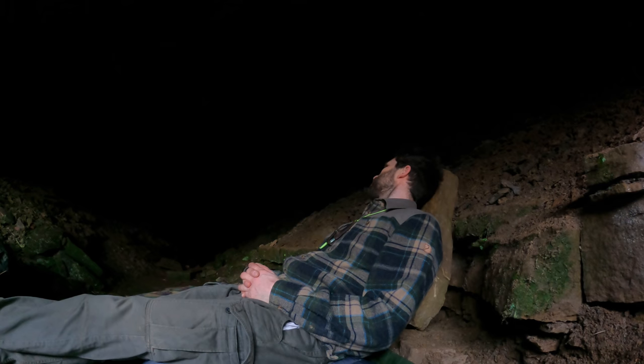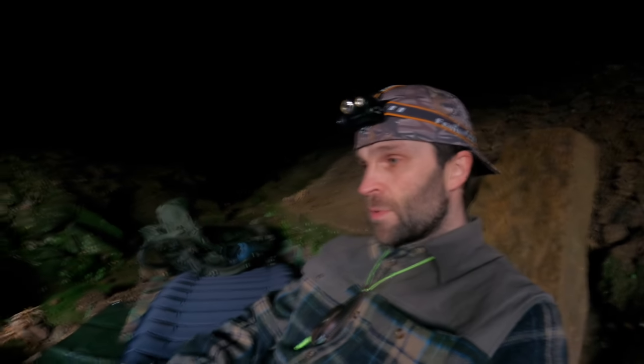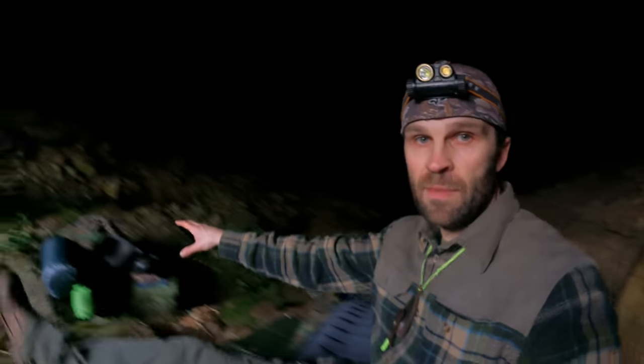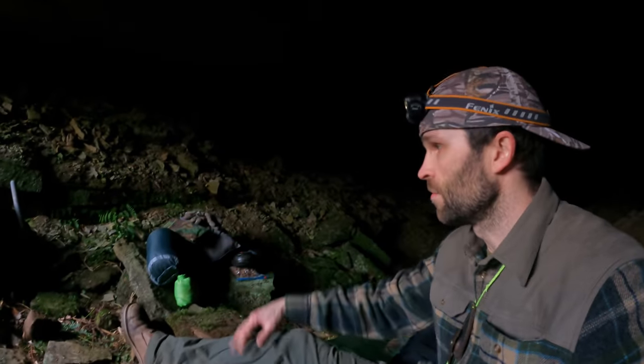Living the dream in a cave. I keep checking that way just in case. Next job then is to make a fire pit. Currently I've got all my kit just sprawled here at the end of my mattress, and some kit just laid about all over there.